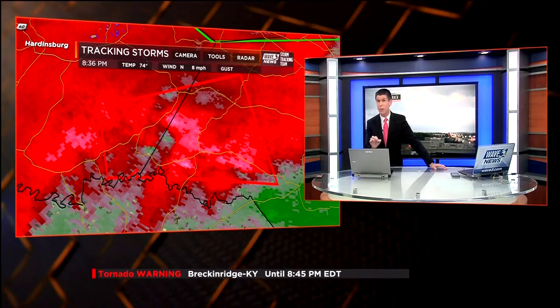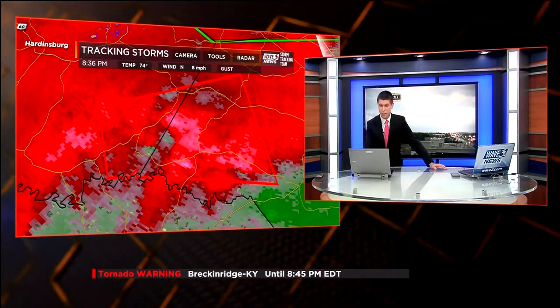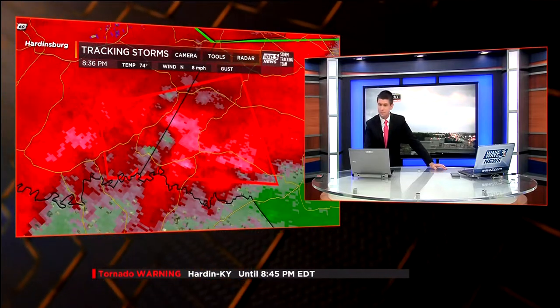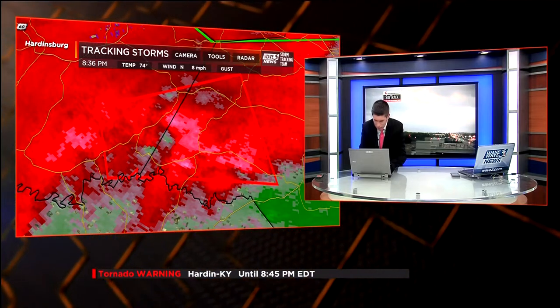This is actually not a terribly populated area, so it may be difficult to get some of this confirmation as we head throughout the next several minutes on this, Brian. All right, thank you, Ryan. Appreciate that. What we're looking at now is, again, the velocity scan showing the wind fields.